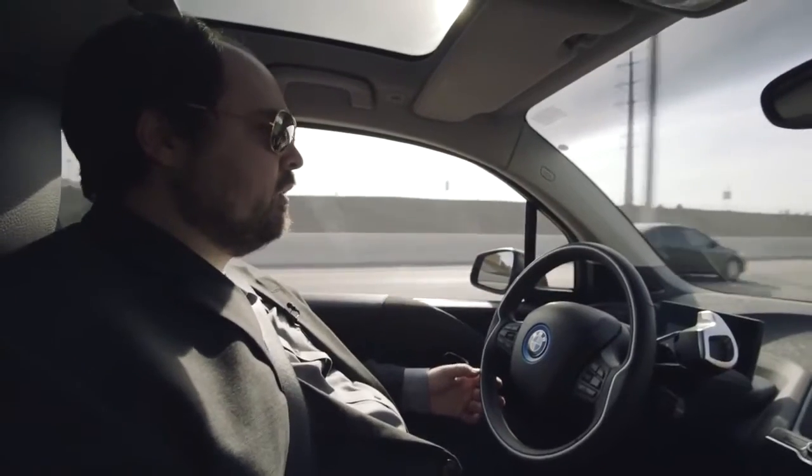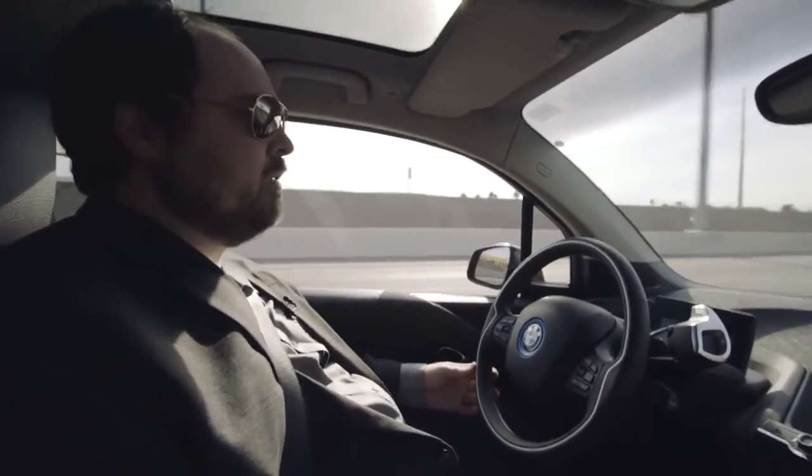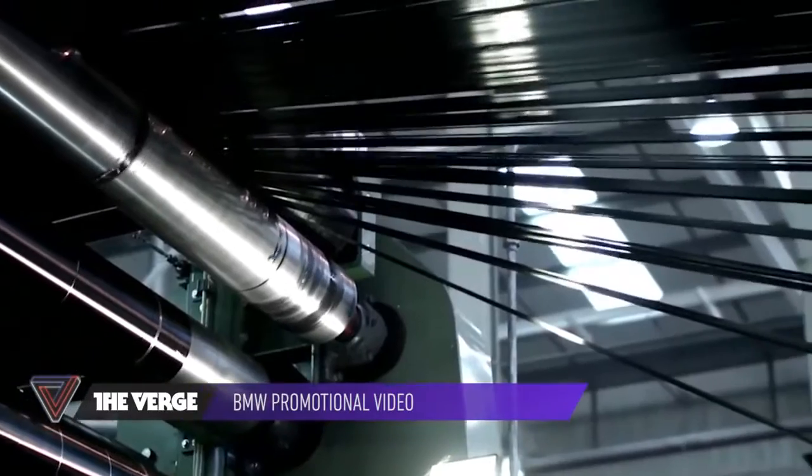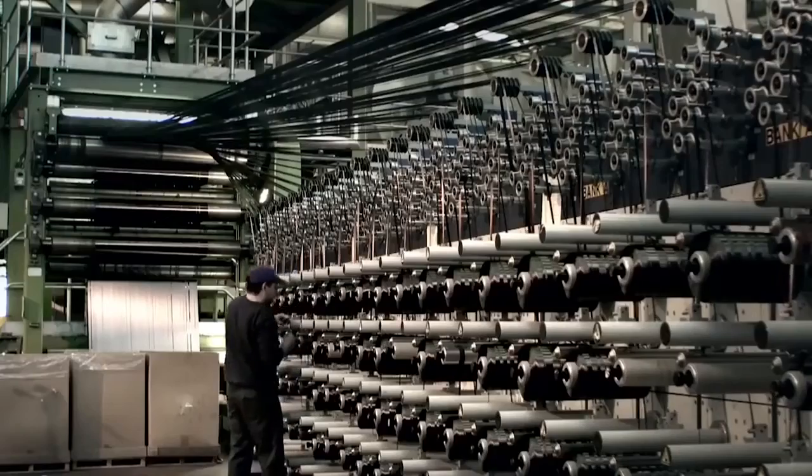BMW has been working for a long time on figuring out how to mass produce carbon fiber, which is typically a really expensive material. They've done it, and this car is all carbon fiber, which reduces the weight of it quite a bit, and so that extends the range.